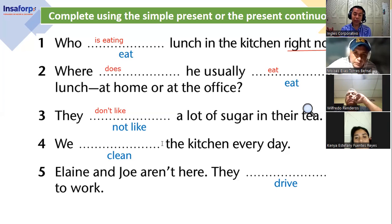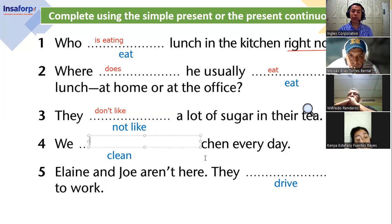Ajá, so, Ingrid, Kenya, please, Kenya. We are cleaning or we clean? We clean. We clean, correct. Simple present, right? Because every day. Por la acción. Every day, right?